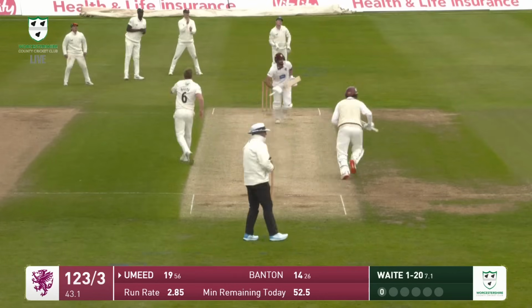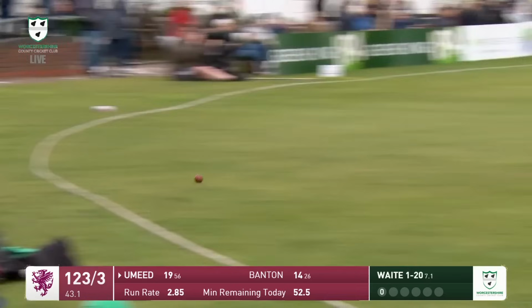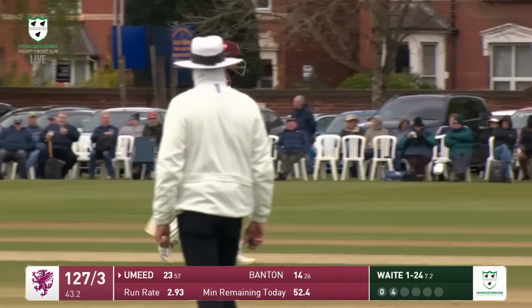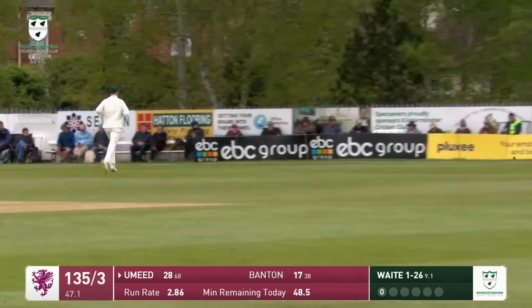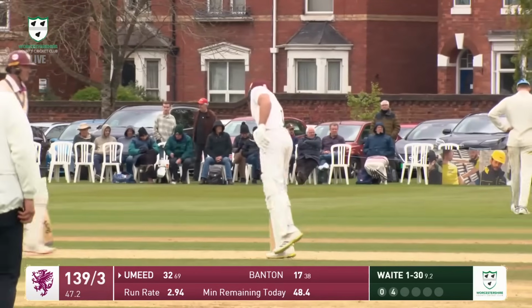Waits in this time, and this one's turned into the onside, and beautifully timed there by Hamid. It runs away all the way down to the boundary. As Waite bowls, and Hamid edges past the slips down to the boundary for 4. Jones has come out of third slip. I don't think it would have carried.